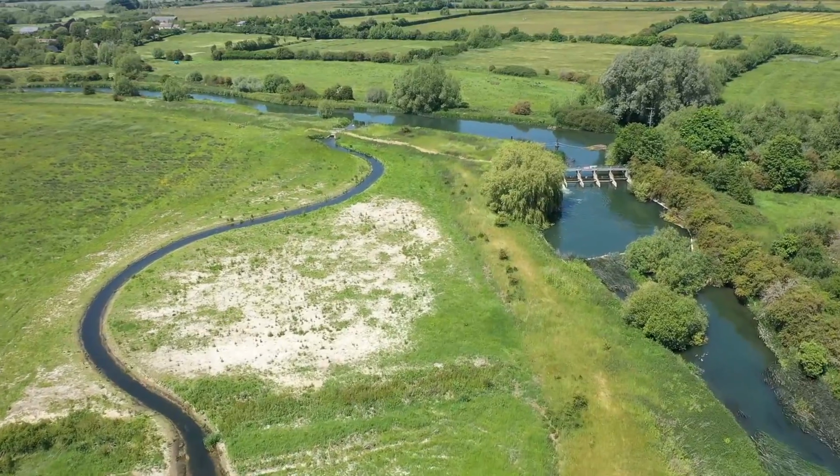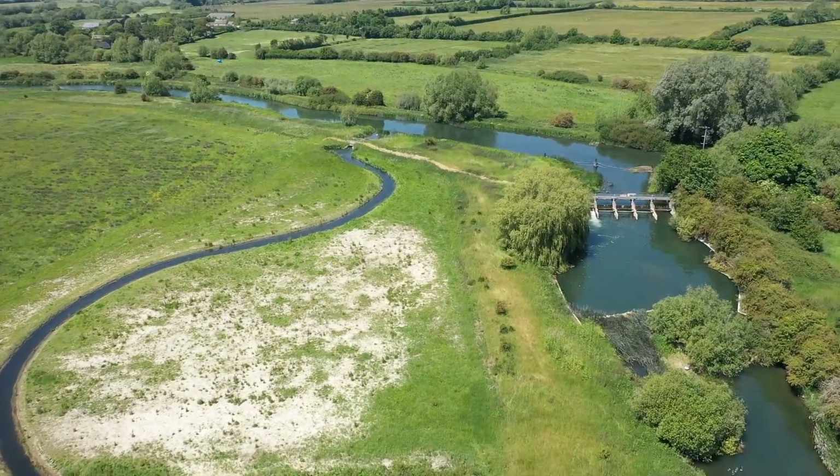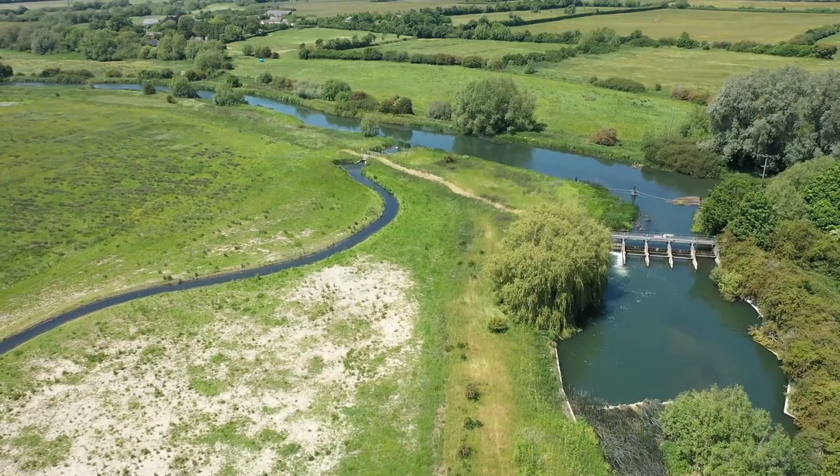I think there's a lot that can be done. If farmers can link up, we've got neighbours up the valley who are also actually doing great things. Together, we can create a much bigger area, which is what actually curlew need.